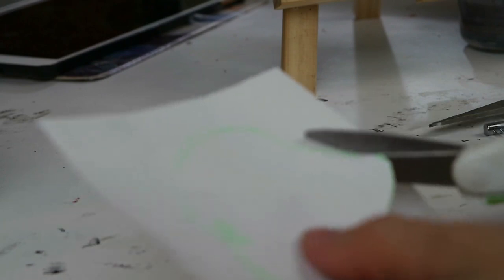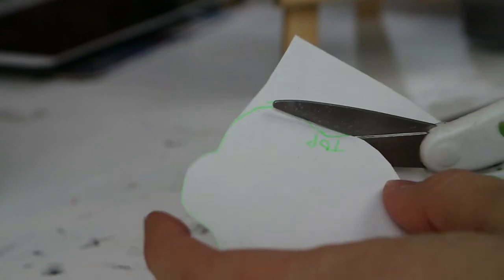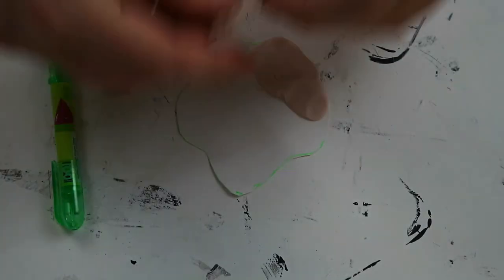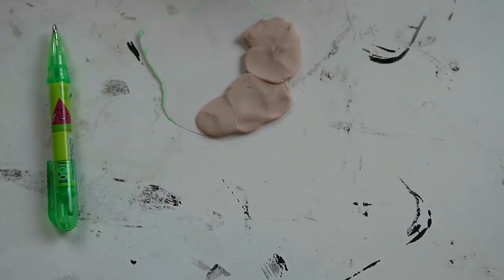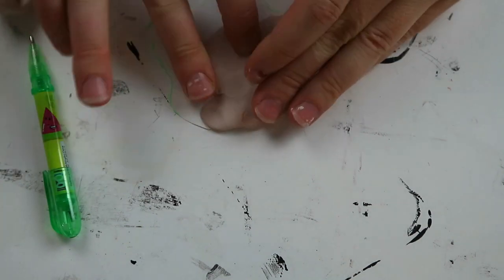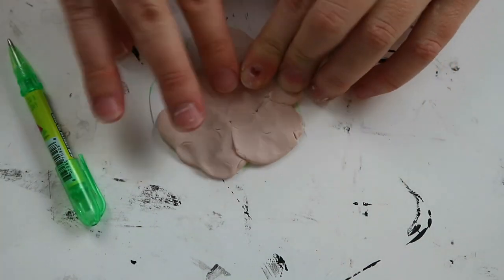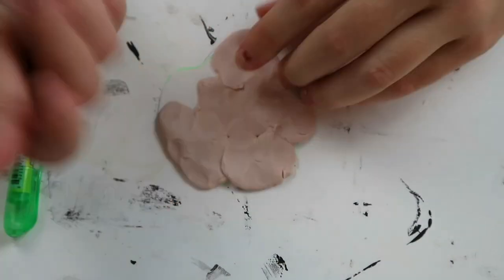So I start with a little paper, and then I cut around it with my craft scissors, my children's safety scissors. Safety's important. And then I squish some clay on top of there, make it nice and squishy, like a pancake, a flesh-colored pancake, as it is. And I'm just making things even, making them look pretty.